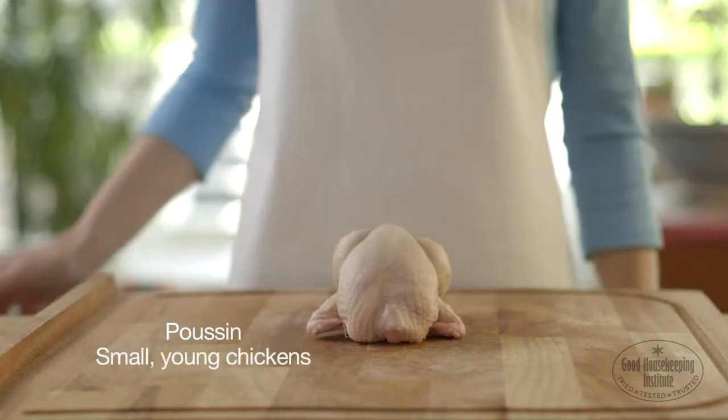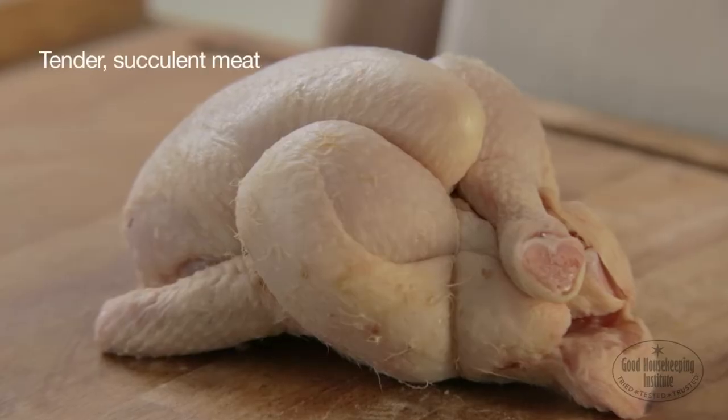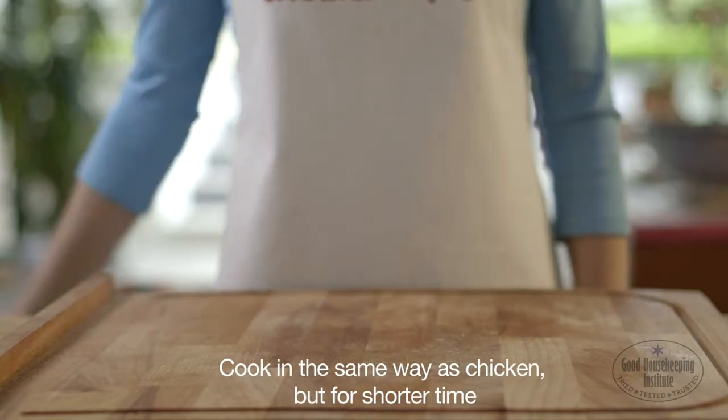Poussin are small, young chickens. They weigh only about 450 grams and serve one person. Poussin have tender, succulent meat. Cook in the same way as chicken, but for a shorter time.